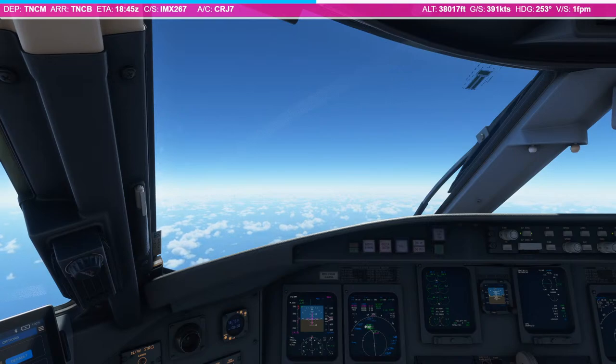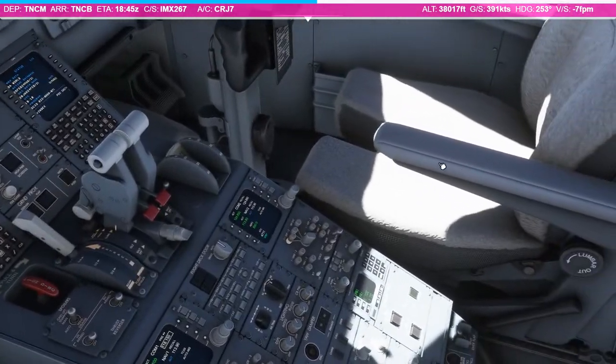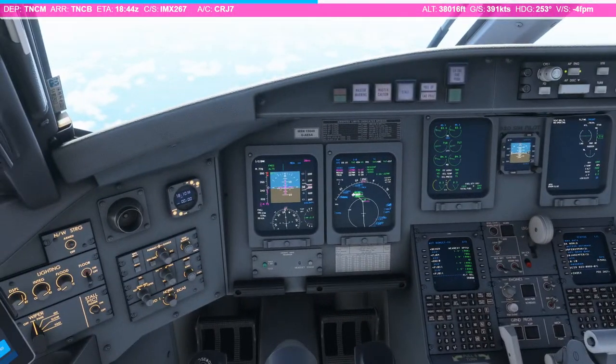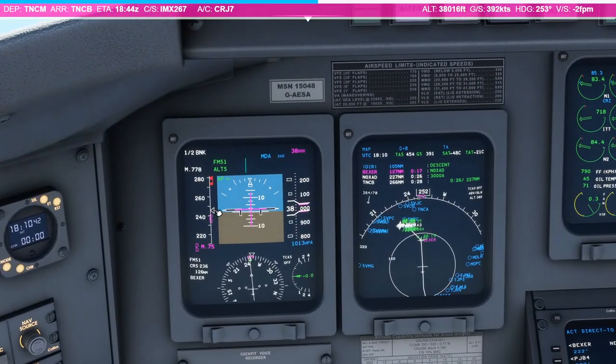Noah asks, is the CRJ worth it? I think it is. I think it's a really good, challenging aeroplane to fly. It is challenging. You're not going to be able to leave this one alone. You can see even the speed keeping here is causing considerable intervention required.